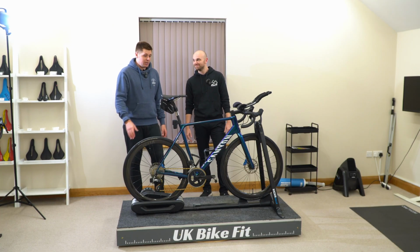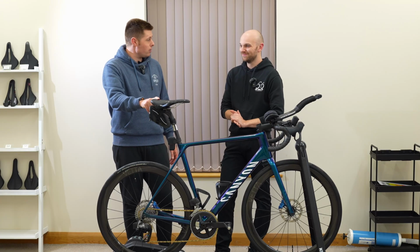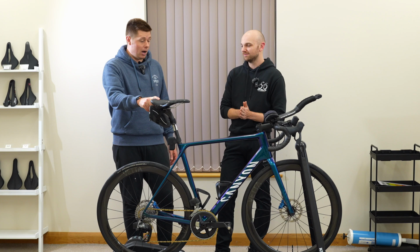Saddle. So saddle is a Fizik Aliante VS. They don't actually make these anymore. Nope. But I found a brand new one on Facebook and I really get on with it.